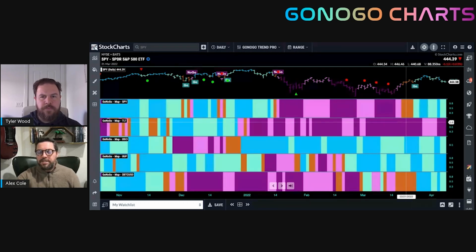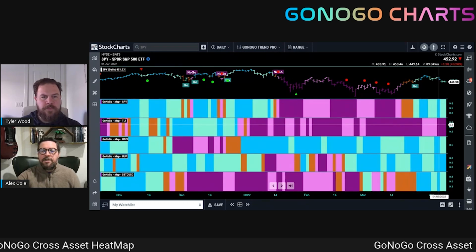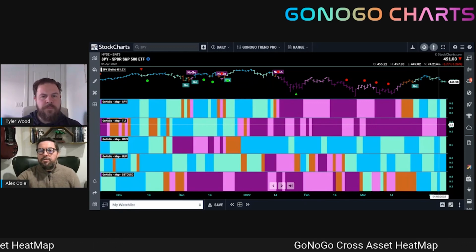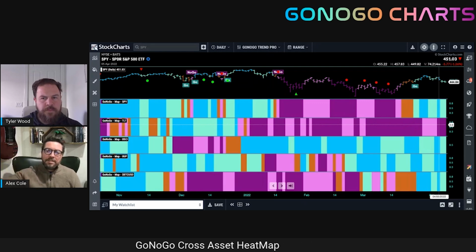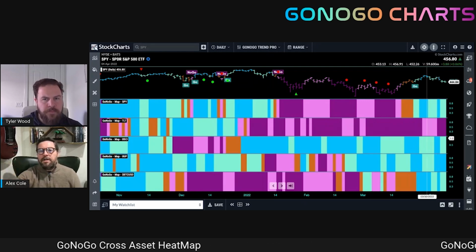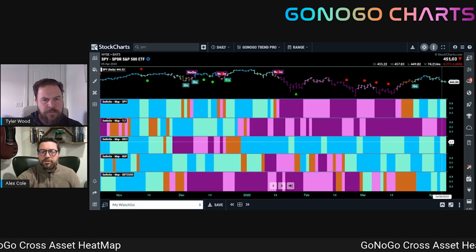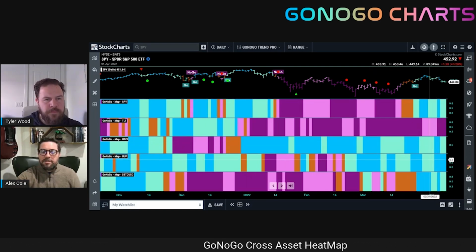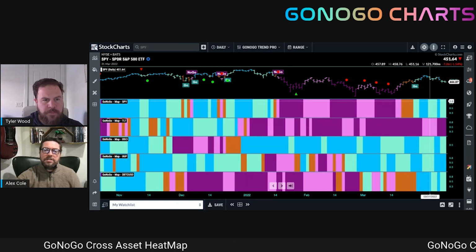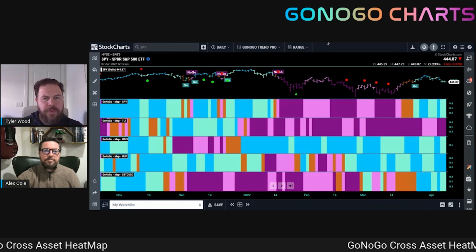Treasury bond prices continue to plunge. Strong purple no-go bars there for Treasury bond prices. Of course, rates are rising, bond prices falling. The commodities still in a go trend, also weakening as we come through the week. The dollar, strong go bars, and Bitcoin, of course, as well, still hanging on to its go trend.